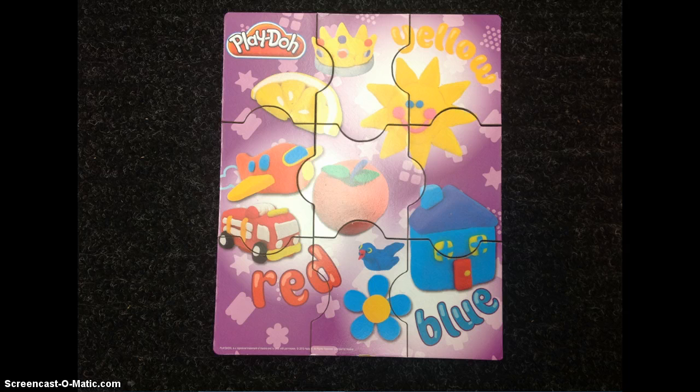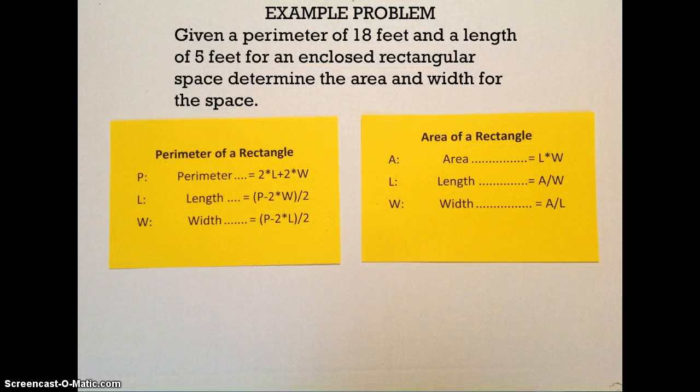The corners represent the given and the results to be found. These are typically easy to find. Edges are those relationships that connect directly with the given or the required results. And then finally, the pieces in the middle are those that connect the other pieces together. Let's look at an example problem. Given a perimeter of 18 feet and a length of 5 for an enclosed rectangular space, determine the area and the width for the space.